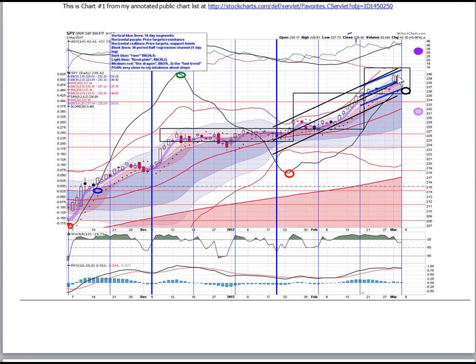A target to the downside, if the support at the bottom of the dragon or the edge of the river doesn't hold, would be the Bollinger Band mean, or the middle of the river, around 232. Then the bottom of the river, the bottom of the floodplain, and then the bottom of the Z3 line, which would invalidate this entire two-leg move up here. So still cautiously optimistic.